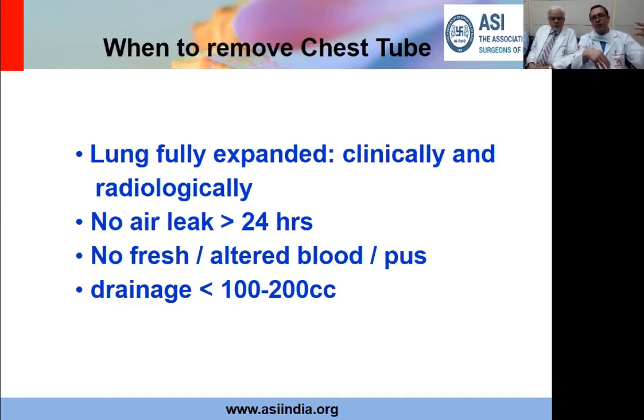Now, why this 24 hours period? Numerous times we've noticed that you ask the patient to cough and there is no air leak, but a few hours later you ask the patient to cough, there might be a bubble or two coming out. So that's why we give this 24 hours time, that if there is any leaking point, we just want to give enough time, because the last thing you want to do is to go back and need to reinsert the tube. There should be no fresh blood coming from the chest tube.